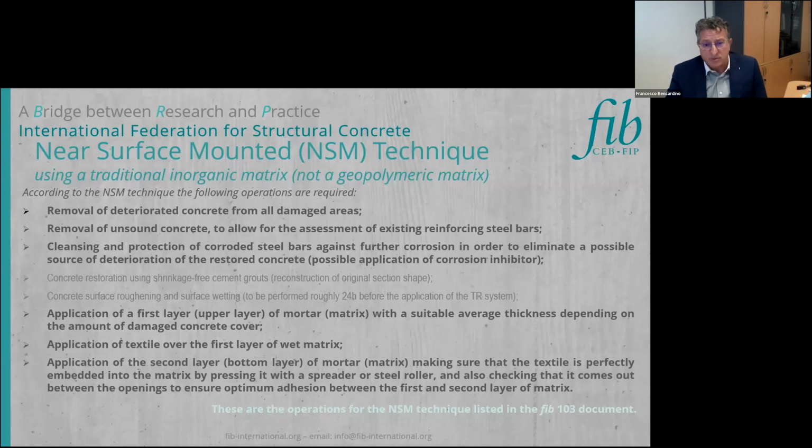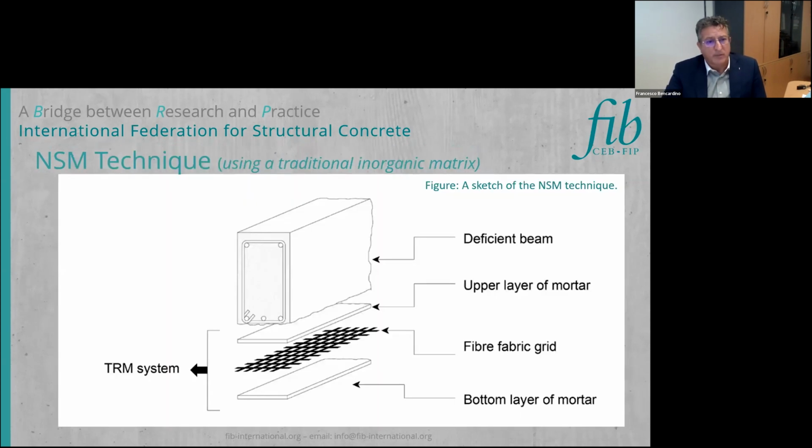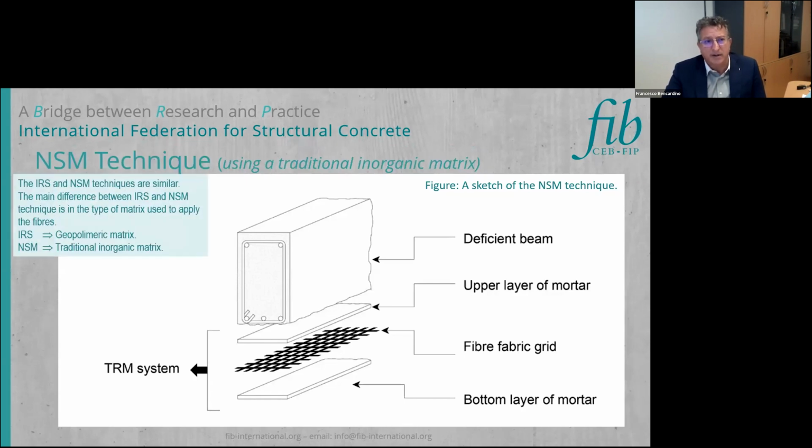These are the operations for the near surface mounted technique. This technique uses a traditional inorganic matrix, not a geopolymeric matrix. This is a sketch of the NSM technique.